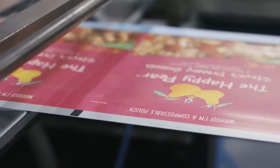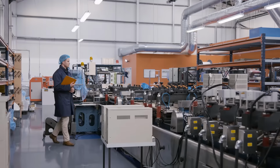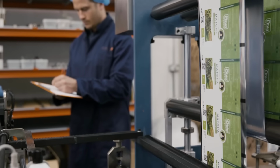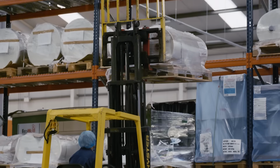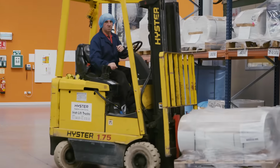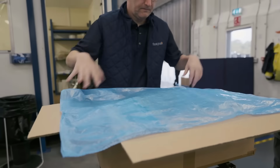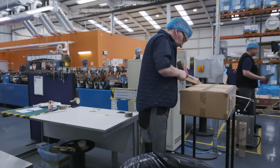Foxpak is a BRC Grade AA manufacturing facility. All of our products must pass stringent inline quality procedures. We take care of suppliers and supply chains, so you don't have to. And when you're ready to expand, we're on hand to offer stock management and holding services to allow your stock to be delivered on demand.